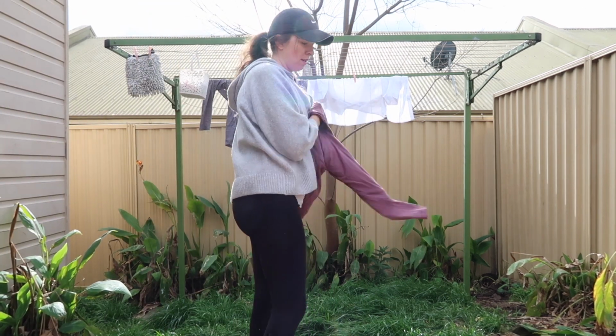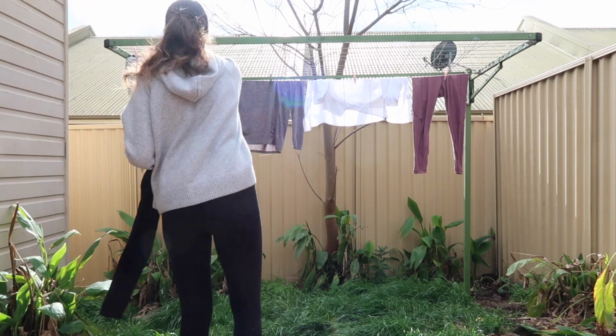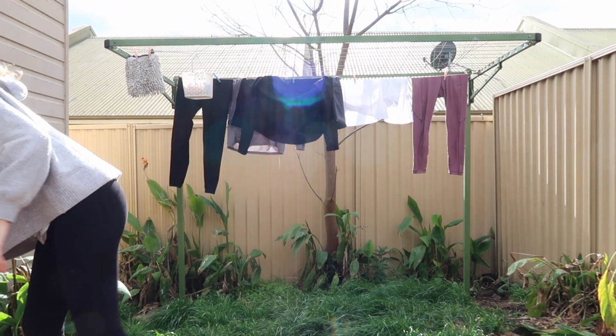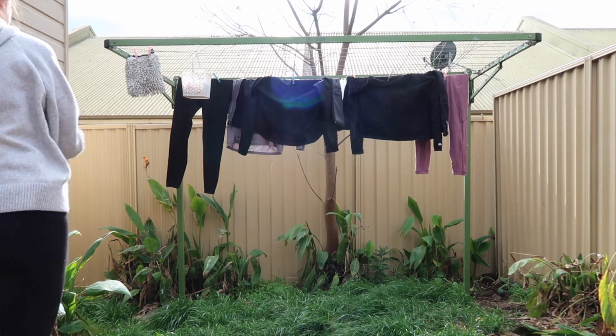And as I mentioned in my last clean with me, we got a dryer, which I'm absolutely obsessed with, but what I do for drying clothes is I tend to separate them. Socks, underwear, pajamas, linens, that kind of stuff goes in the dryer, and then everything else is hung up outside.